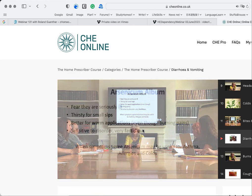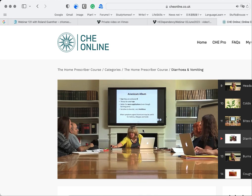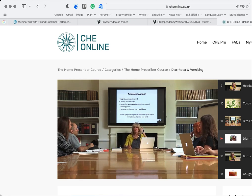It's part of the constitutional picture of arsenicum album to be very fastidious. That means really tidy, clean, and hating disorder. If you have an arsenicum patient in your clinic and you're treating them for something more constitutional, they will possibly start tidying things on your desk, putting them in a neat row. Or if you have a picture on your wall that's slightly squint, they'll keep looking at it and carry on talking, then look at it again. Sometimes you can deliberately do it just to flush out the arsenicums. Eventually they'll say, do you mind if I just neaten that? They just hate any disorder.